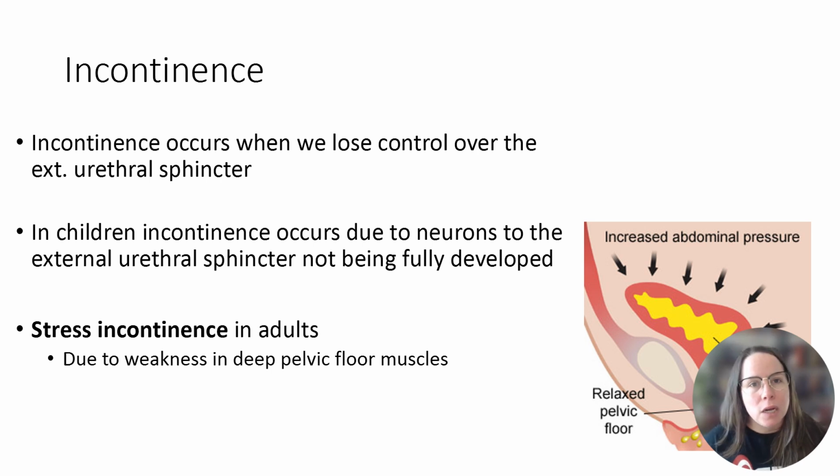What potty training does is it trains the neuronal pathways to the external sphincter so that they understand when the internal sphincter opens, I don't just have to pee. I have control and can go to a toilet. So that's the process, is you're building these neuronal pathways so that you can go when you need to.